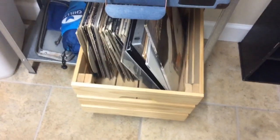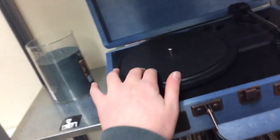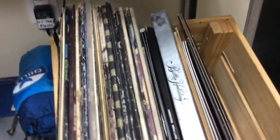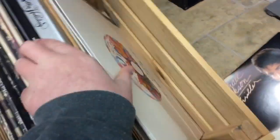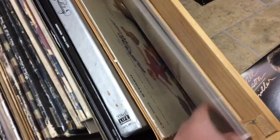My record collection. This is mostly my mom's records, but I do have a few. This is a Crosley record player. I know Crosley sucks, but I just can't get a good priced one at the moment for myself, so I have to use that. So first I have a Michael Jackson Thriller. I got it at a bookstore. It was like $3, I think.